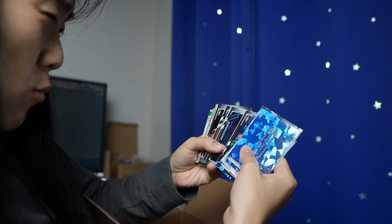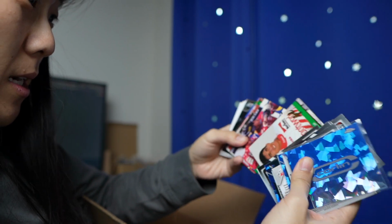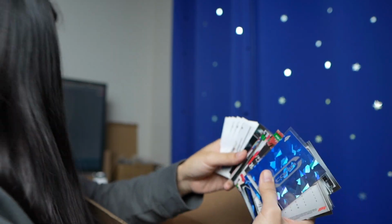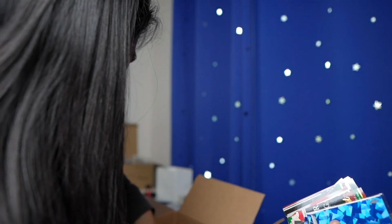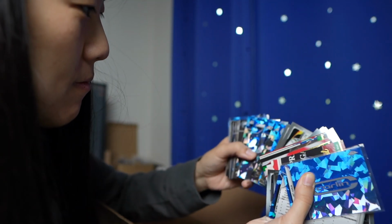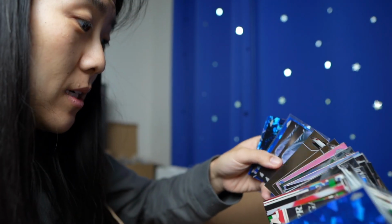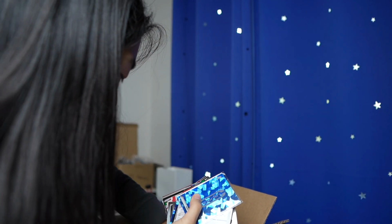I have some 2021 stuff in here. Some, I guess, 1992 grid stuff. Oh man. I don't know what to do. Look, there's just so many cards. I'm gonna have a very long evening tonight going through this, but I don't even know what to do with them.